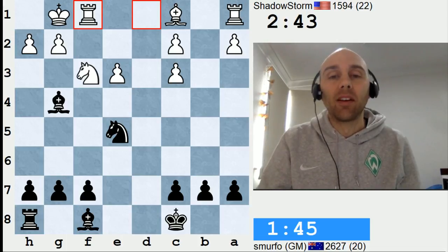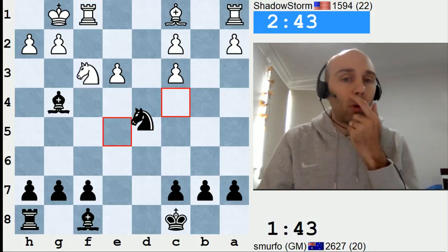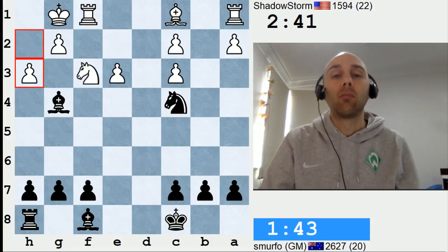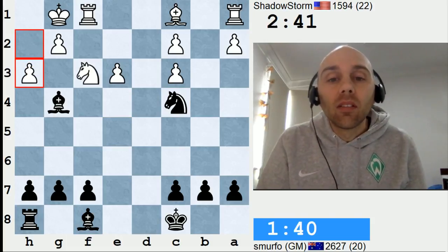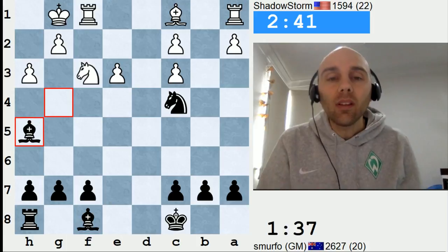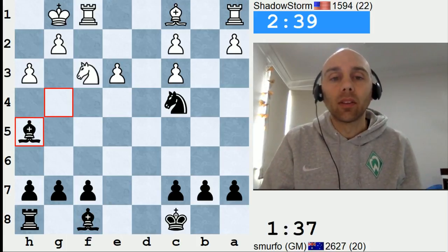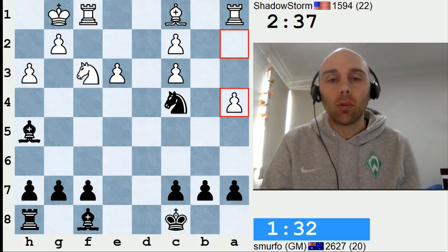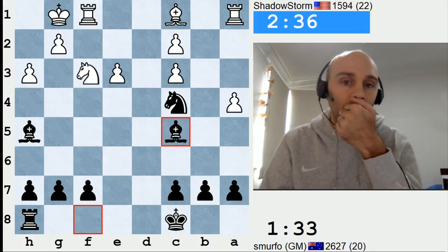Already I'm starting to have a few small doubts. And the whole point behind this was that I thought that I could maintain that knight on c4. Now I'm actually not so sure anymore that I can, and that's a little bit concerning. So if I can't hold that knight there, then this whole thing sort of falls apart. My opponent has these super weak pawns, so that's good news for me.